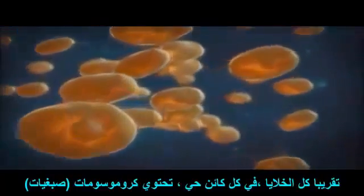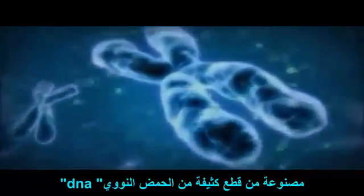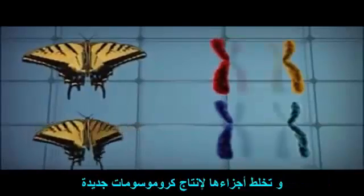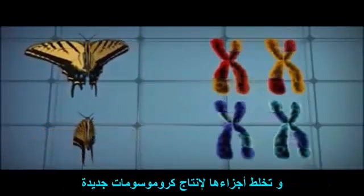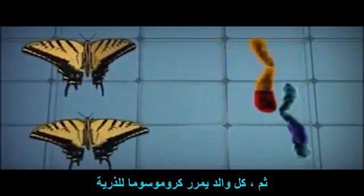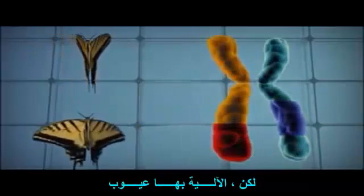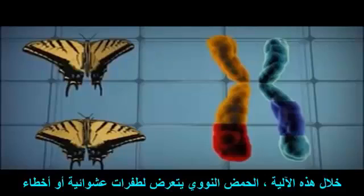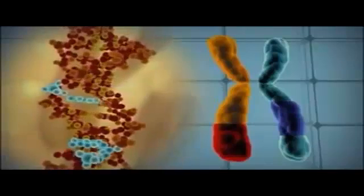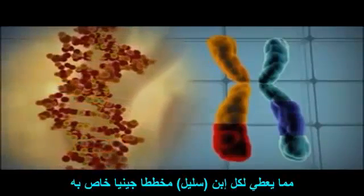Virtually every cell in every living thing contains chromosomes, which are made of densely packed strands of DNA that function as a blueprint of the individual organism's characteristics. During reproduction, chromosomes from each parent replicate and shuffle their parts to produce new chromosomes. Then each parent passes chromosomes to offspring. But the process is imperfect. Along the way, DNA is subject to random mutations or mistakes, giving each offspring its own unique blueprint.